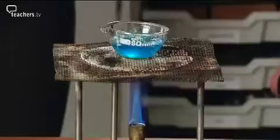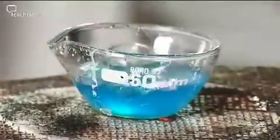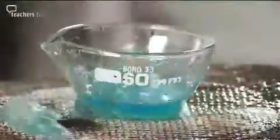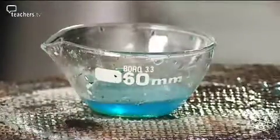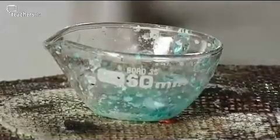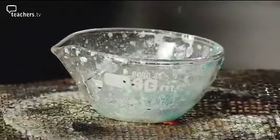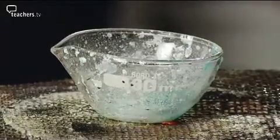Again, it's too hot. Whoa! Oh my goodness. Well, that is known as bumping. There are parts of it getting superheated and it starts to boil very quickly. The final problem is not keeping an eye on it and letting it boil dry, which not only spoils the experiment, but can also be dangerous.